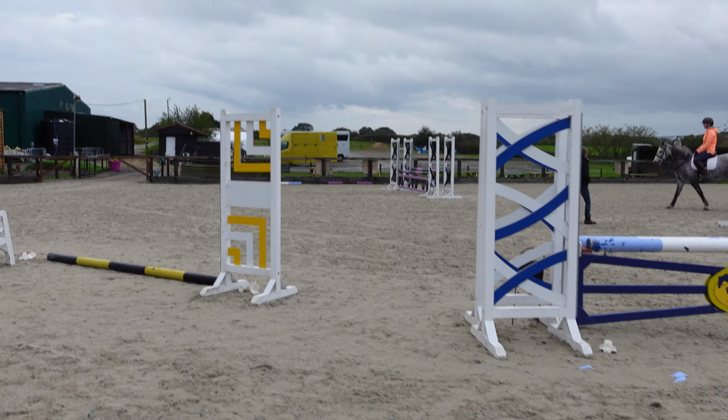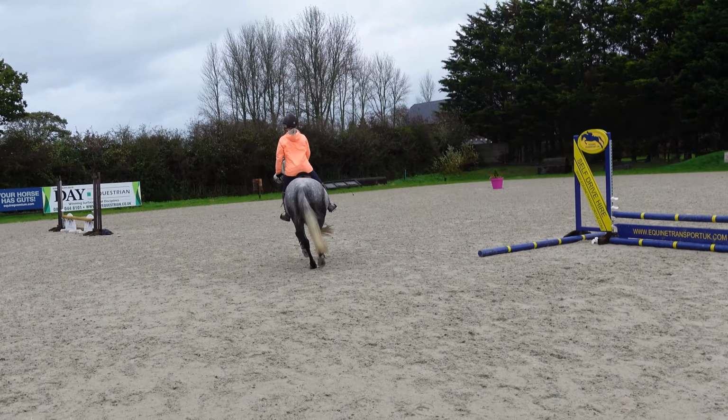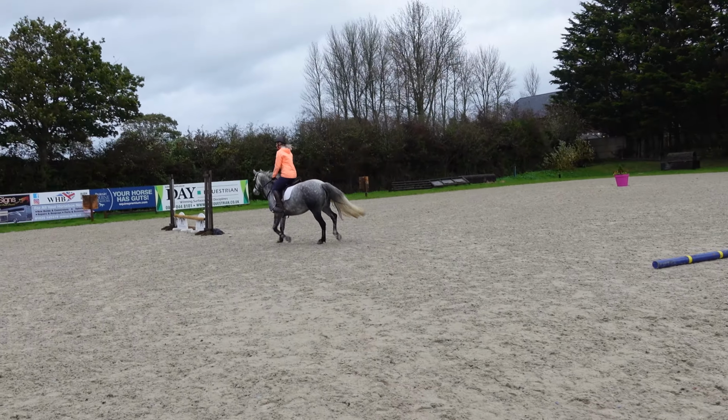So what we're going to start with is just trotting a pole, and actually you can see all the jumps now that I've just put right down, so that we can just have a nice trot over, find a nice rhythm, make it really simple, because we just want her to be confident about it. We don't want to frighten her.